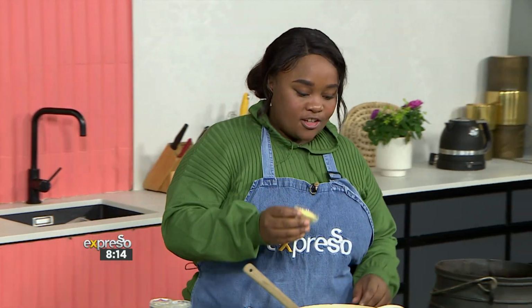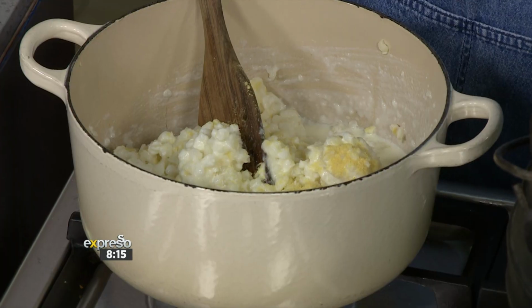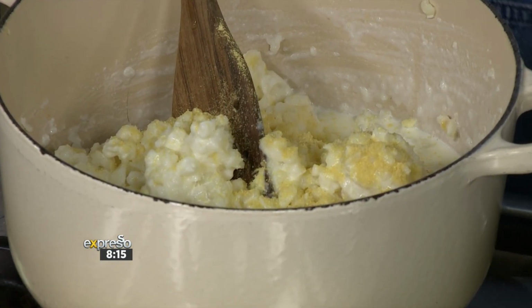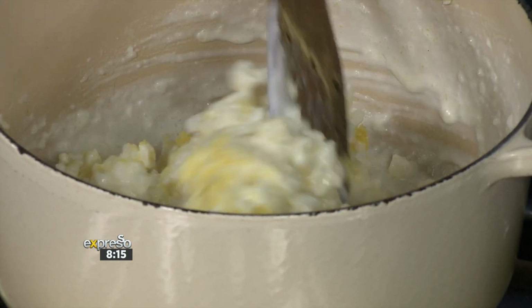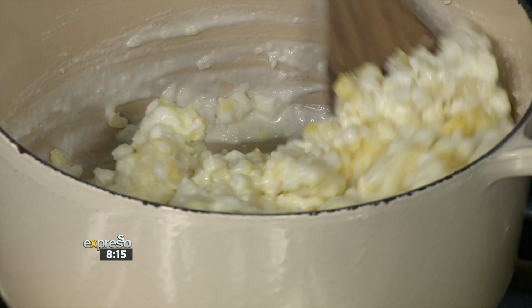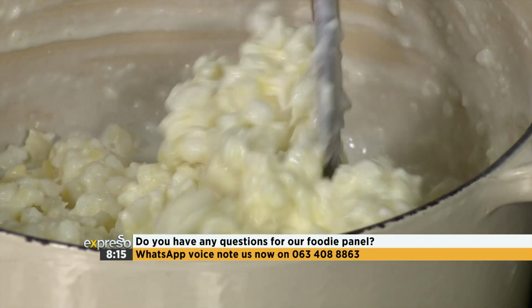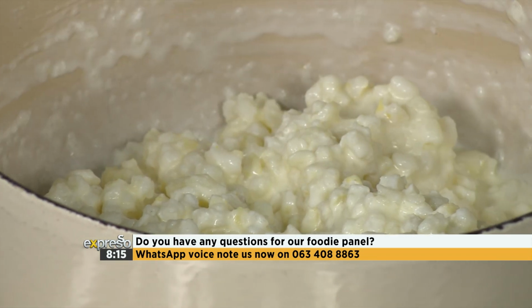So we add Africa's favorite, Aromat. It's an African favorite. You just sprinkle to your liking, and voila, you're done with the dish. Oh my goodness. So that with this potjie we're about to make. Food coma, instant happiness, joy. So we'll leave that to simmer and we'll serve later.